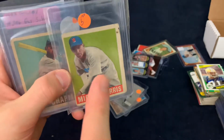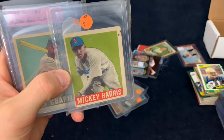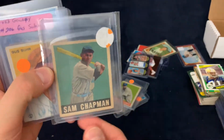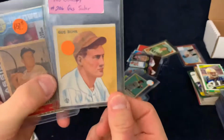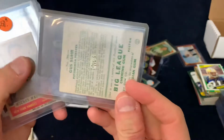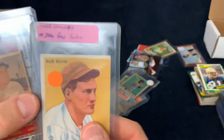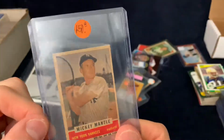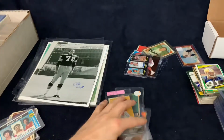If you can find these cards, 49 Leaf for $5, I would buy them as long as they're even remotely halfway decent shape. That was $5, and that's a nice shape. It's just off center, but you know, 33 Goudey, and Gus Suhr was a good player. This came from that same dealer where I got these. These were all $5.